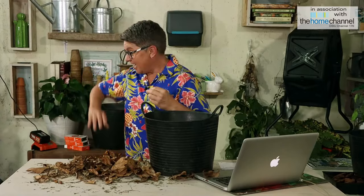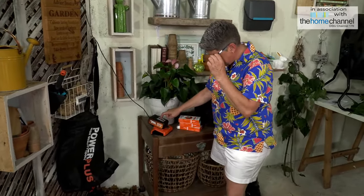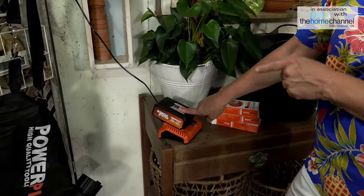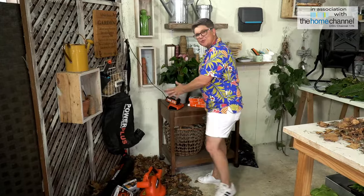So what I would recommend, and this is what we use, is a cordless battery-operated blower. And we've recently been testing this one out. Let's just show you the lithium ion battery first. The interesting thing is this lithium ion battery of the Power Plus range works on all their tools. Whether you've got the blower, a drill, a skill saw or a vacuum cleaner, they work on this range. So it's interchangeable. It's one battery fits all products, which means you've got one charger, which is great.